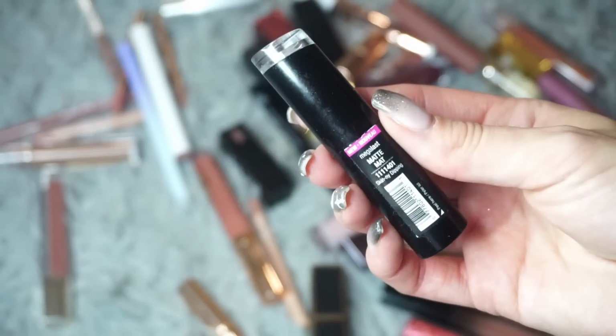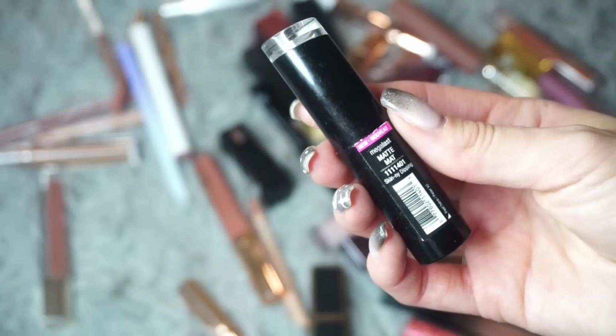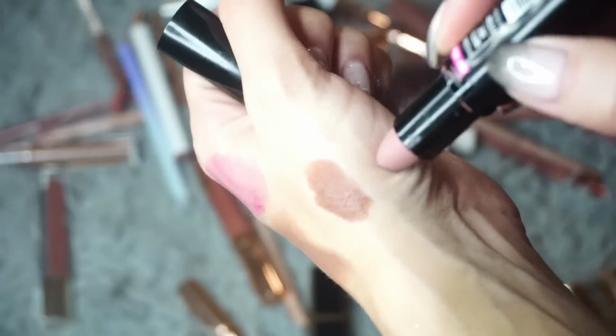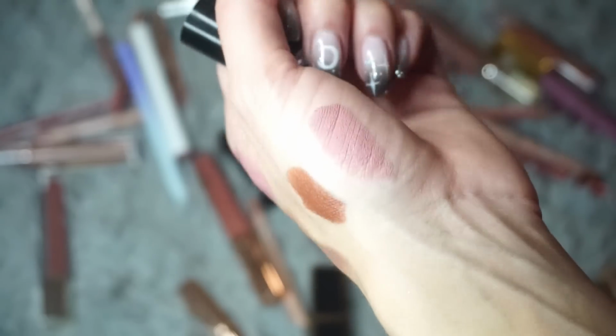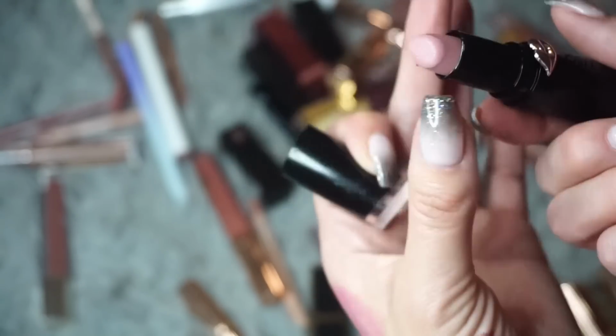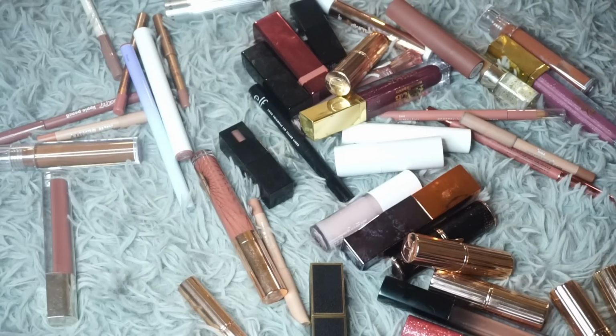I've been staring at this one from Wet n Wild. This is their Mega Last Matte Lipstick in Skinny Dipping. I thought that I was gonna keep this, but honestly, when is the last time I reached for it? It's such a beautiful shade. But again, every time that I open my drawer, I haven't reached for it. Pass that one on, but I think that it's a really beautiful formula.